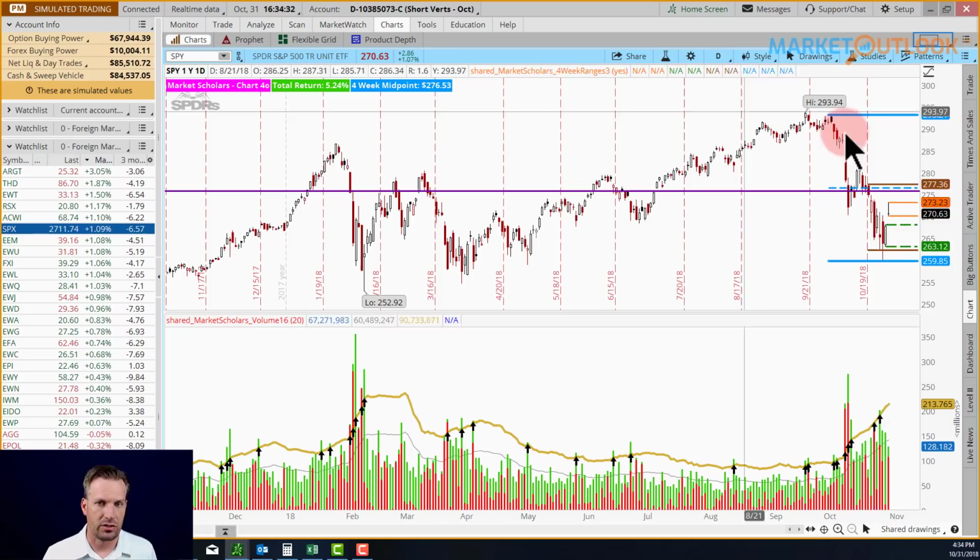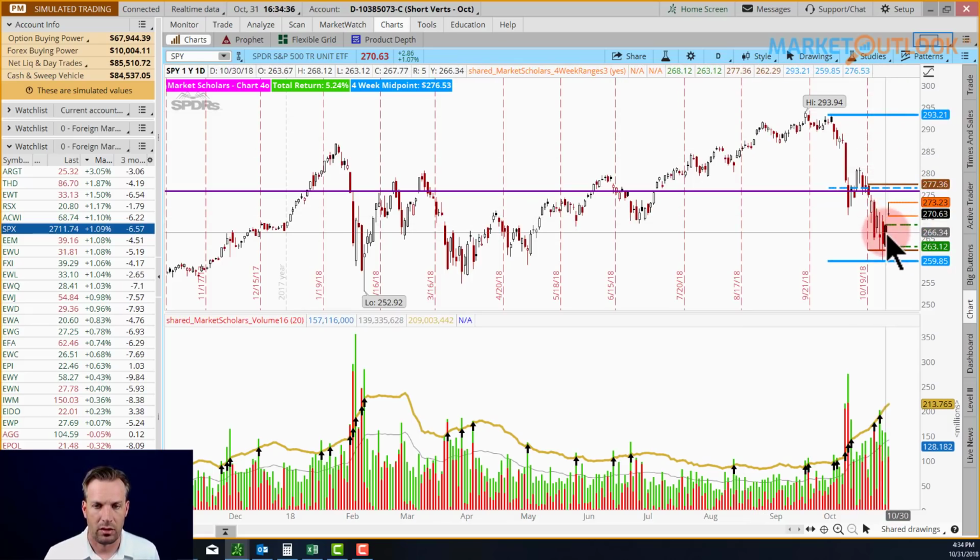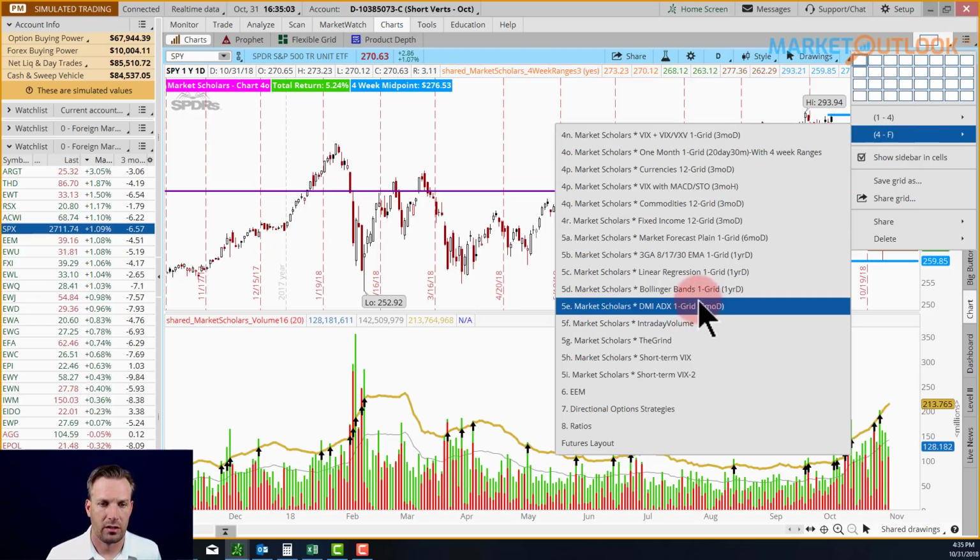And again, the range today was what? You have to add the gap. The high yesterday was 268.12. The close was 267.77. The low today was 270.12. So you're looking at about 2.25 points. Add that to today's range, which was 3.11. So you're looking at about a 5.5 point range on 128 million shares traded.